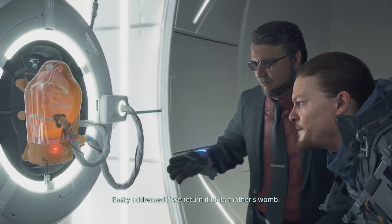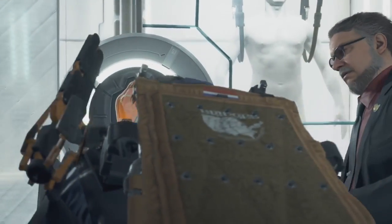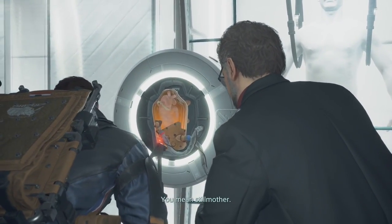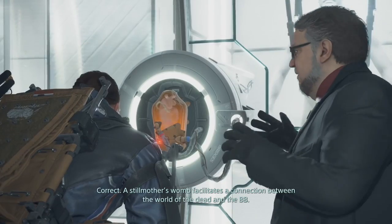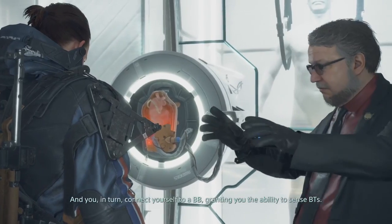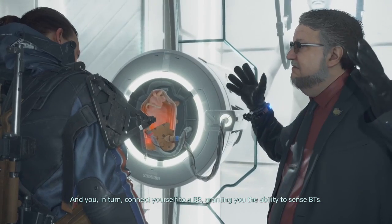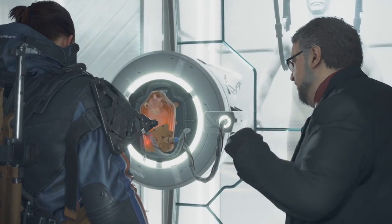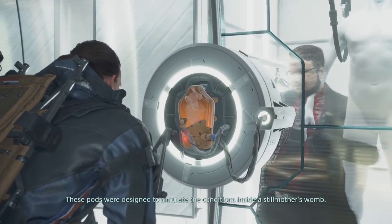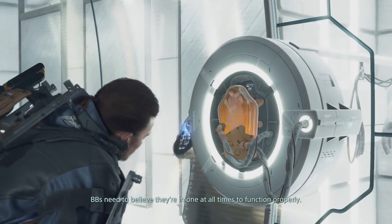Good. A temporary excess of stress. Easily addressed if we return it to its mother's womb. Mother? Located in the capital knot city, ICU. You mean the still mother? Correct. A still mother's womb facilitates a connection between the world of the dead and the BB. And you, in turn, connect yourself to a BB, granting you the ability to sense BTs. These pods were designed to simulate the conditions inside a still mother's womb. BBs need to believe they're in one at all times to function properly.